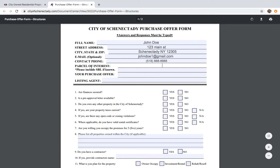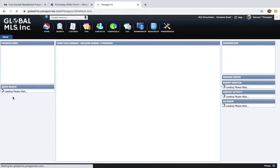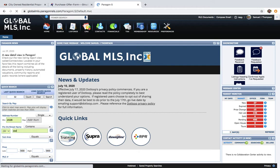Parcel of interest. So this is where you're going to enter that property number. So we have a city listing right now. I'm going to just go ahead and pop that on there. I believe it's 4, just a guess. The SBL number you can include if you want to look that up. It's pretty easy to check it on the MLS. So we'll say 2028 State Street.